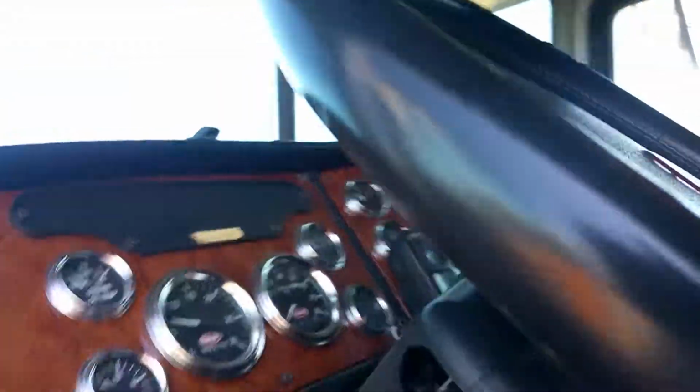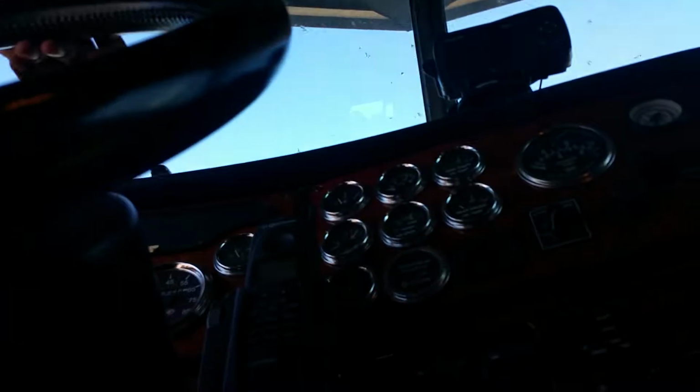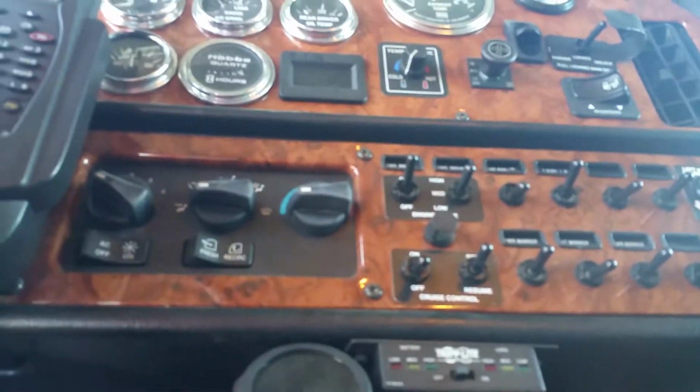Let's see what we got here. This is a control panel up there. Satellite telephone right in front of you on the dash. GPS, Garmin Aviation GPS. Backup camera right there on the visor. If you pull that back, that's a backup camera. Got a table that goes right behind you, and then that seat comes down to a full bed.